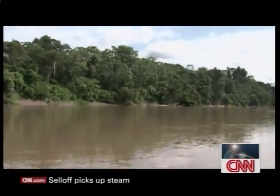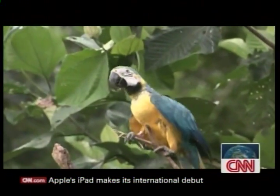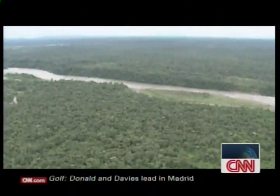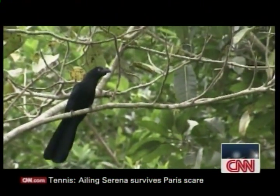Dr. Kelly Swing has made this journey into the jungle of eastern Ecuador hundreds of times over the last 30 years. When I'm here, I can't go more than about 3 minutes without seeing something I have never seen before. Many scientists believe this 1 million hectare stretch of rainforest is the most biodiverse place on Earth.